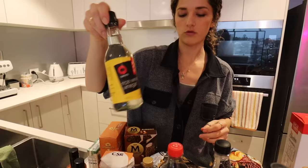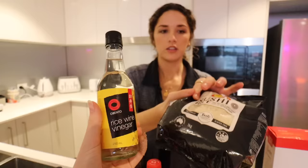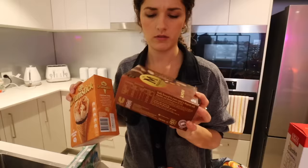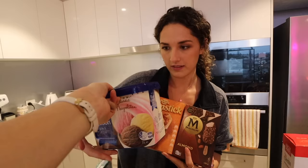We got some vanilla and caramel syrup for coffees. Rice wine vinegar to go with the sushi, to make sushi. We got some fortune cookies. We got some ice cream. Did you put these in? Yes, I did, because we need all the different types. And so now we got lots of ice cream.